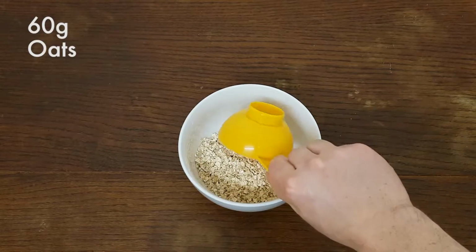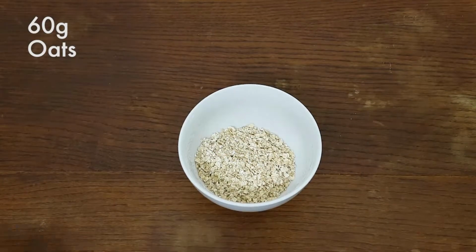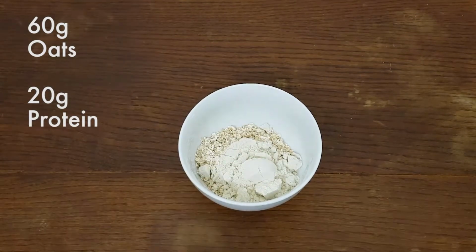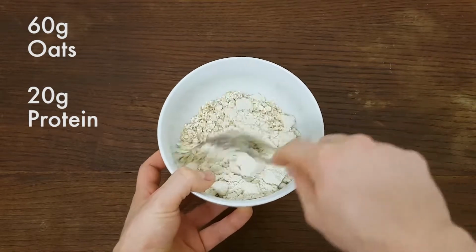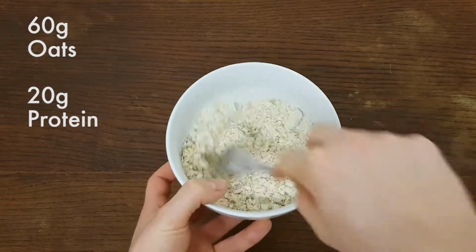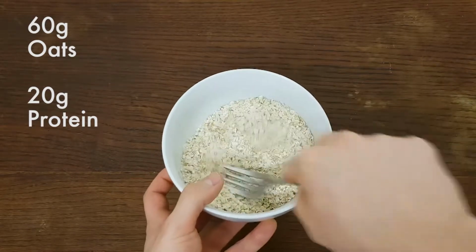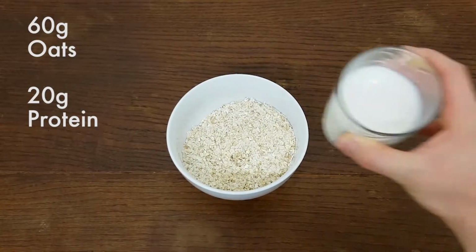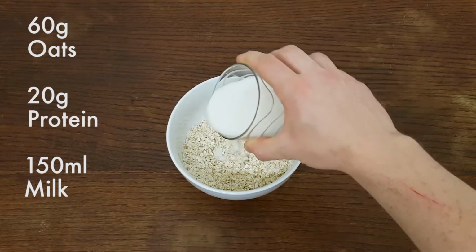Okay, so the first one is protein oats. And this is a really good one, especially if you're the kind of person who wants to prepare something the night before so that you don't have to rush in the morning. So about 60 grams of oats and 20 grams of protein powder. What you then want to do is give it a good mix in, and you want to make sure there's no lumps left over, because otherwise that just will not mix well, especially when you heat it up.